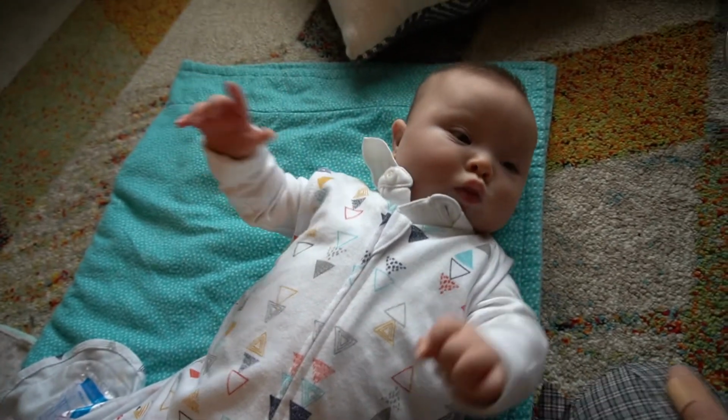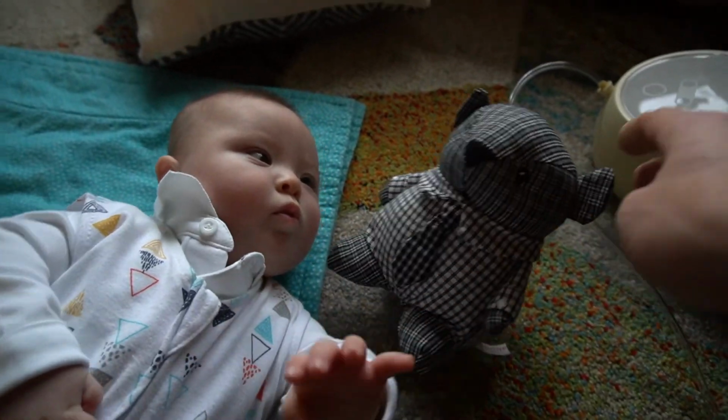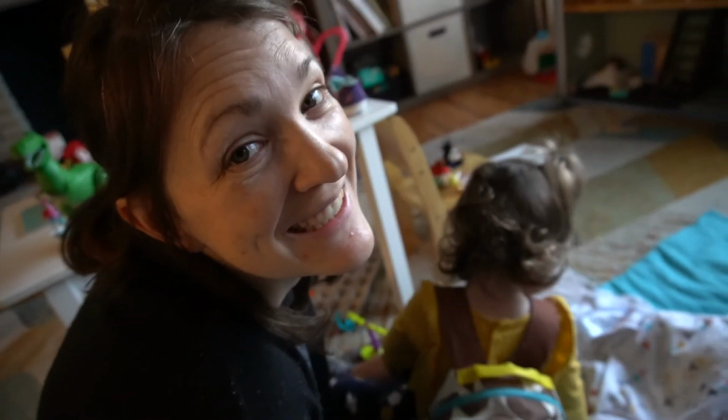Dottie's not excited about her boot. 2 more weeks though, and no more boot. Teddy bear with a real teddy bear. He's knockout. Today's Teddy's 4-month birthday. 4 months.